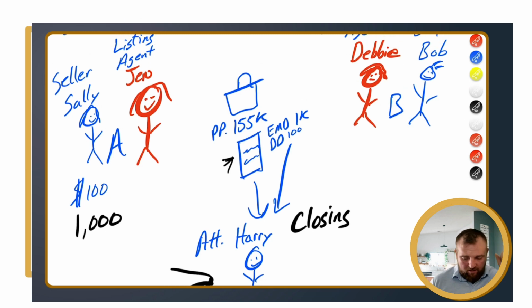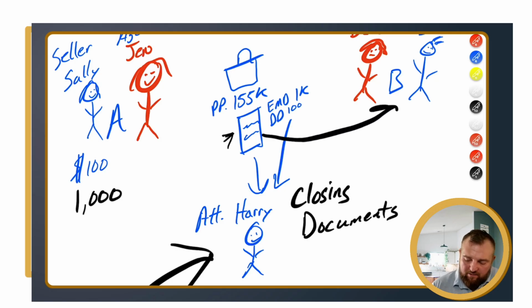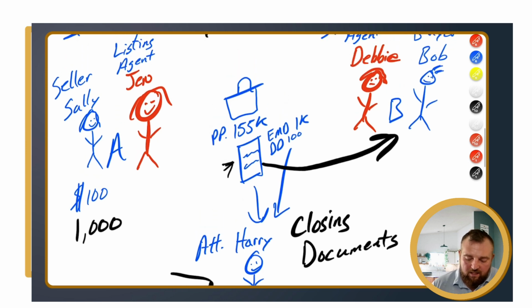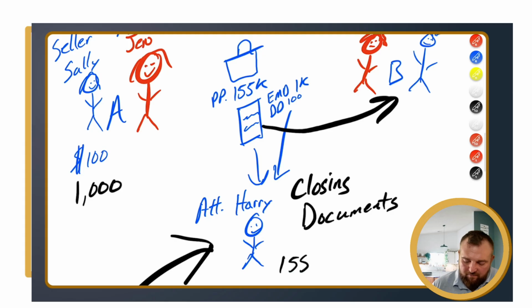Now, there's closing on Thursday. Buyer Bob, seller Sally, both show up. They sit down with attorney Harry, and they sign the closing documents. Now, once they sign the closing documents, this deed is now in buyer Bob's name, and it no longer has Sally's name in it. And then attorney Harry has the $155,000 in his escrow account.